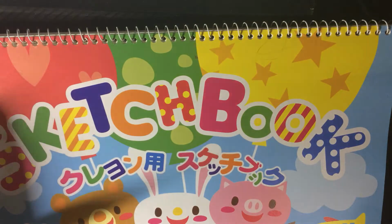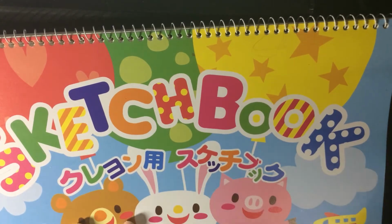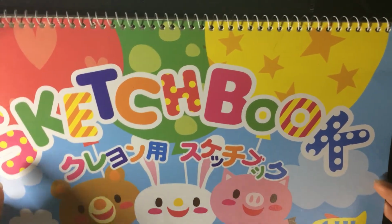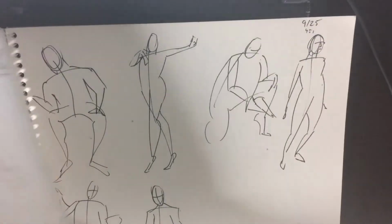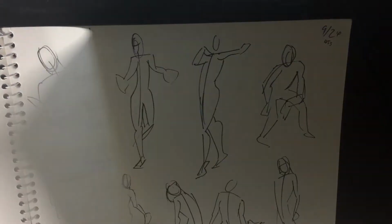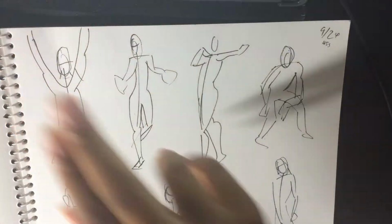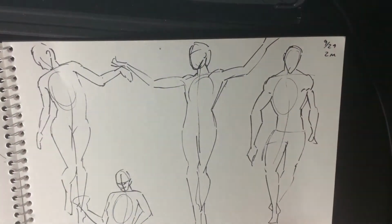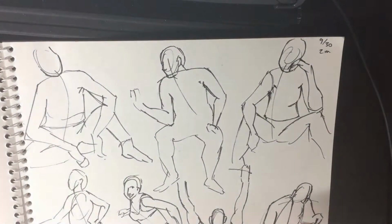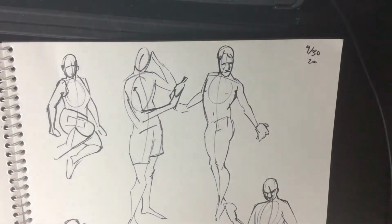So I decided to do some gesture drawings in this beautiful sketchbook. Very colorful. So here, these are some of the poses that I did for the few days, just getting the gesture and the different shapes, getting familiar with the poses so it's a little easier to draw.